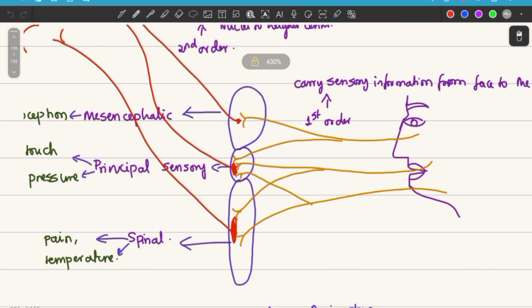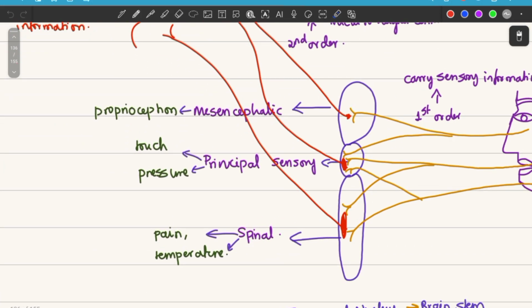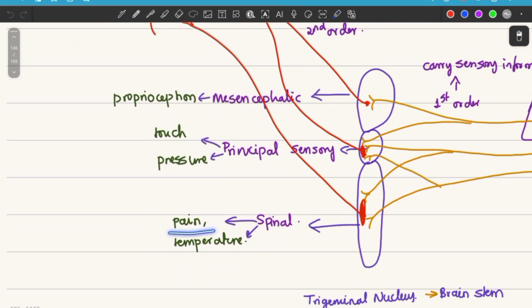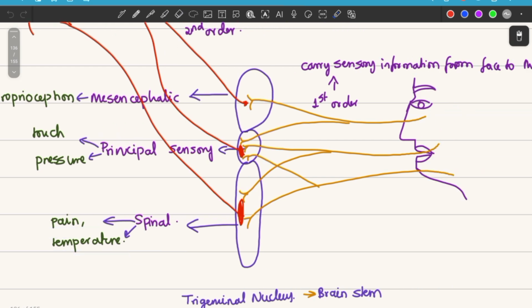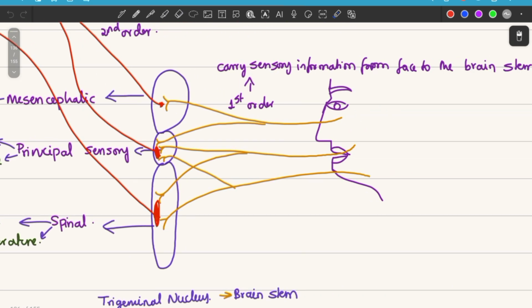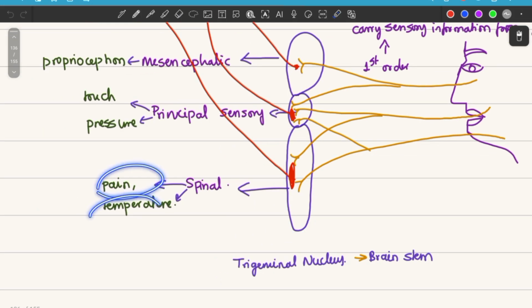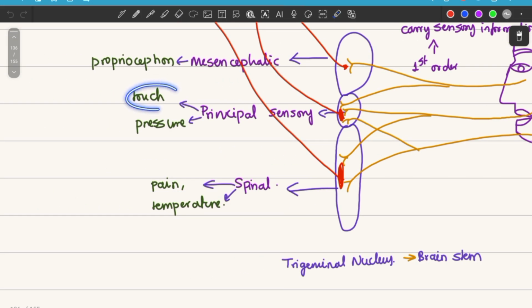They asked the spinal sensory carries which sensation? It's easy. It carries pain and temperature. But the question has asked second order, isn't it? No need to break your head on that second order, first order. The spinal will carry pain, temperature. Sometimes you can relate touch also.